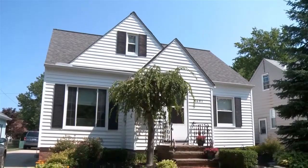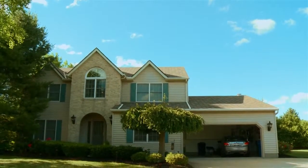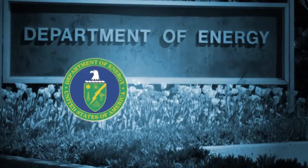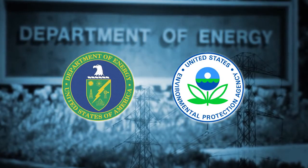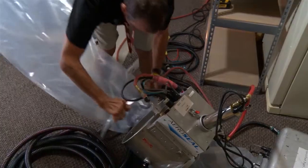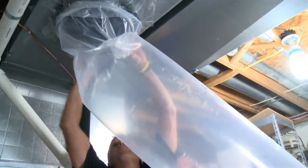Leaking ducts are a serious national problem that affects both older and newer homes alike. Until now, however, there was simply no effective way to get the leaks hidden behind walls, under insulation, and in other hard-to-reach places. So the U.S. Department of Energy, together with the Environmental Protection Agency, local utilities, and others, backed research to find an effective duct sealing solution. The result was the breakthrough Aeroseal technology, the only duct sealing solution that works from inside your duct system.